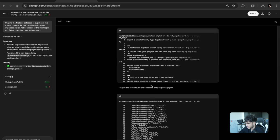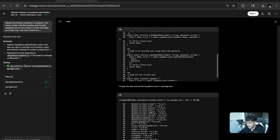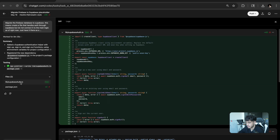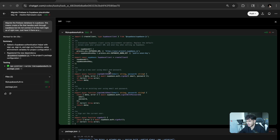But obviously we didn't give it a Supabase key, right? We didn't add a key in the environment, but if you look at the code itself, we see the package.json and it just added the two lines, and it made a new file, auth.ts. It set up a basic boilerplate. So you've got sign in with email. Okay.